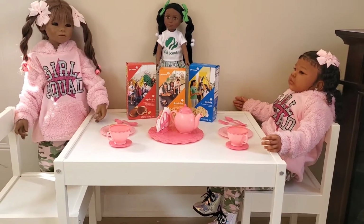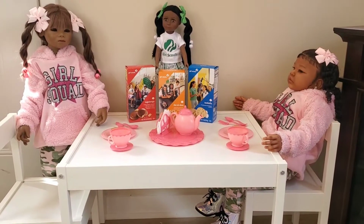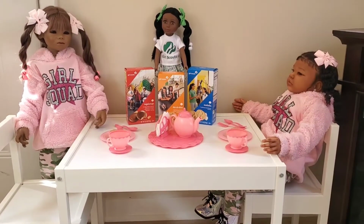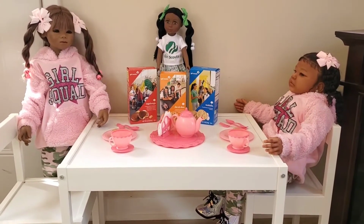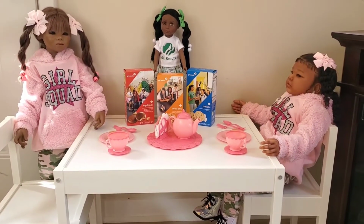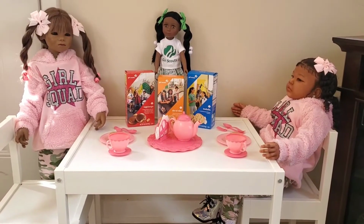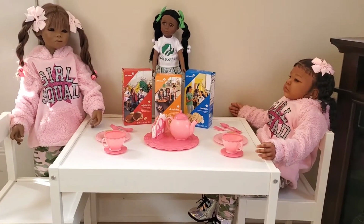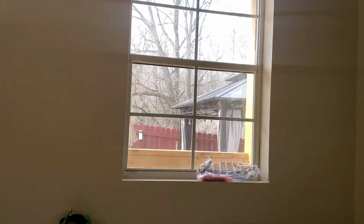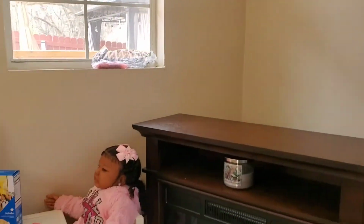And also, someone asked me, do I keep my dolls in here? I will tell you, the answer is no. I bring them out just periodically when I'm out here, and then I take them back in, because it's still an outdoor shed, even though it is insulated, as you guys can see. I have a TV up there. It's not on, but I do have a TV up there.